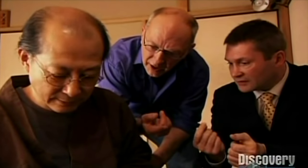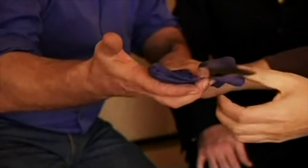Each sword can take up to 2 weeks to bring to a full polish. He uses a series of ever finer polishing stones until he ends up with a paper-thin wafer. Rubbing there, he can actually feel the grain of the blade. I mean, that's the real art, isn't it? It doesn't get much closer to perfection than this.